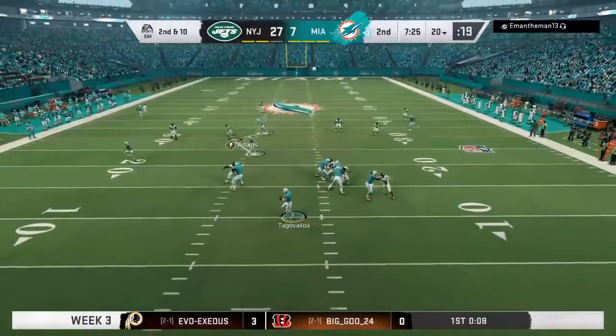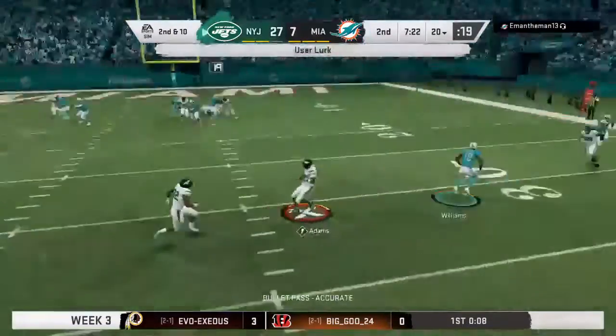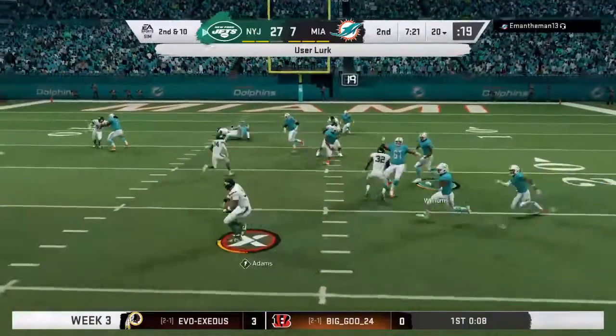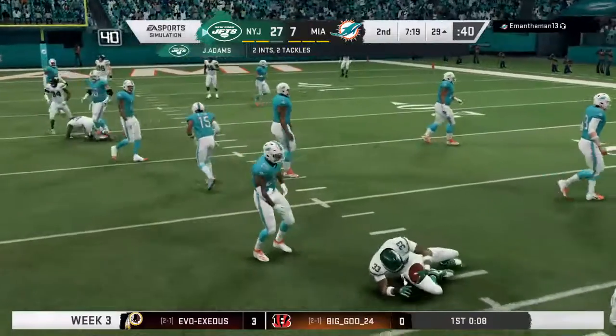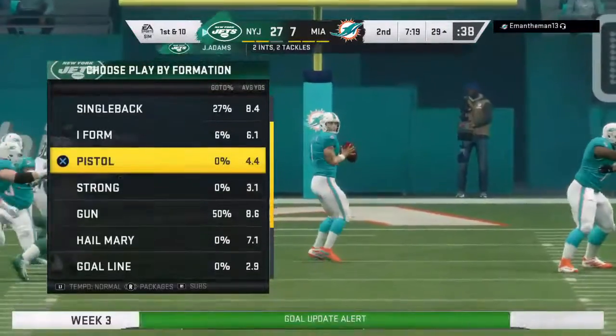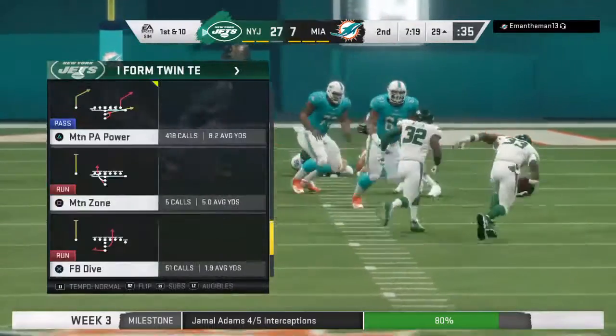Back to throw now on 2nd and 10. Try to get it to Williams, but it's intercepted. Picked off by Jamal Adams. And they will take over at the 29-yard line. Certainly not what he was hoping for, Charles. That's now 3 interceptions in this ball game.